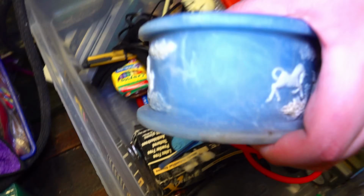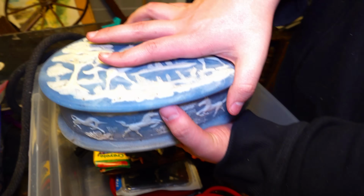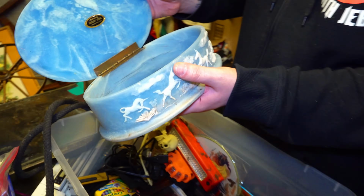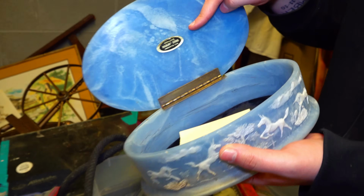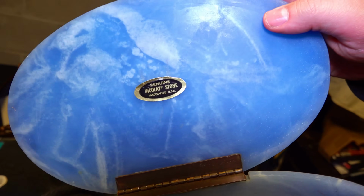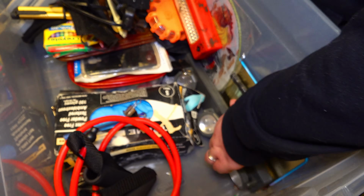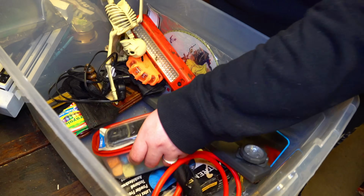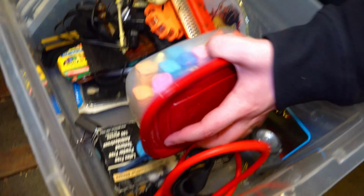Ooh, this has got my attention right here. What do you think's in this? Jewelry. Unicorn. Really? One piece of paper. What is this for? Oh, it's the receipt for this. They paid $68 for this. From an antique show. It's genuine something stone. What does that say? Incolay. Incolay stone. All right. That's an exercise band. Light. Random. What's in this?